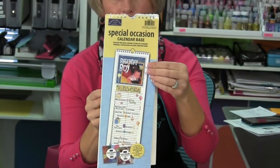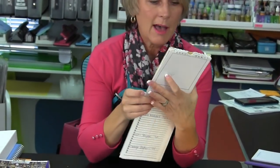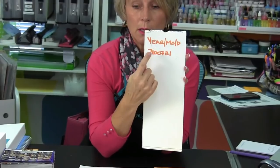Karen Foster. Not even sure she's still around or that brand is still around. But I have the year on the back. This is my reminder of how to write the date. No dashes, no spaces, nothing like that.